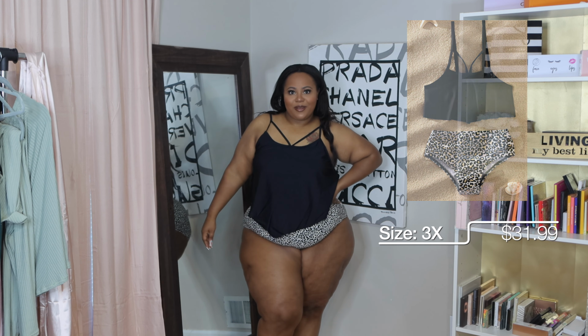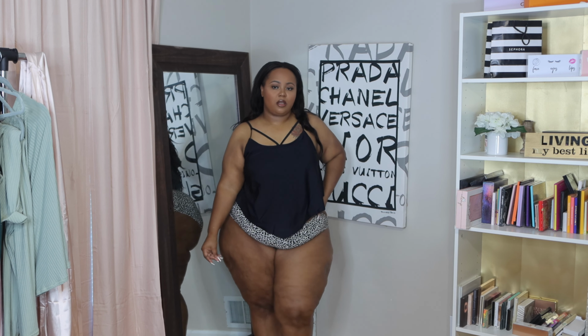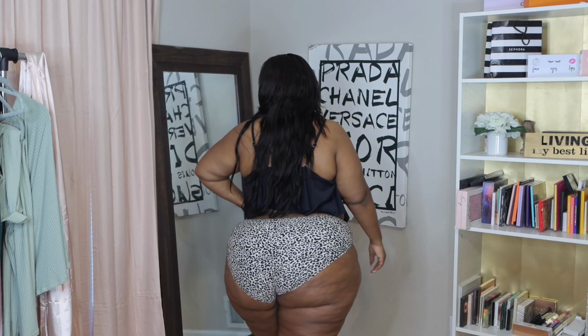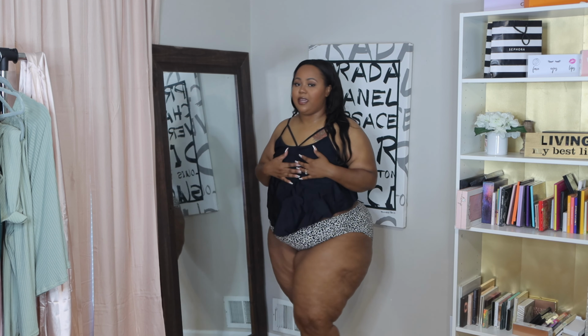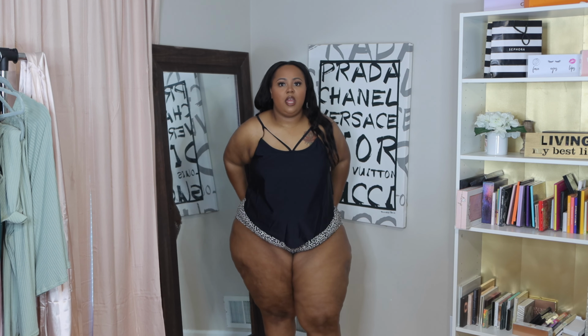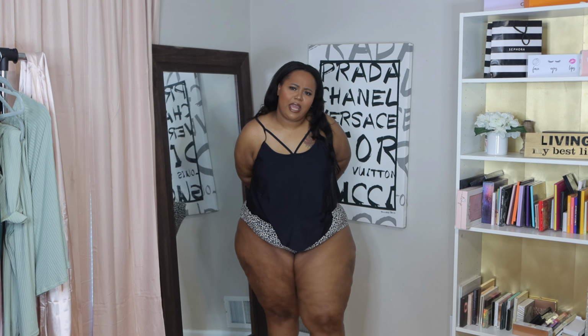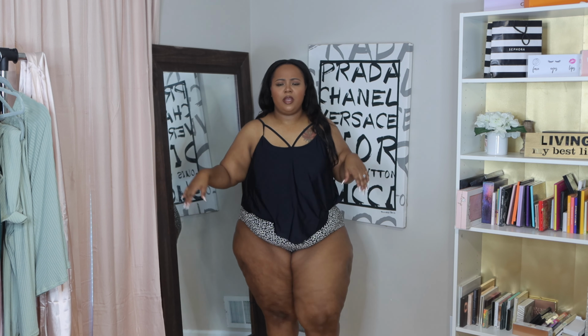Anyway, let's pause for the thumbnail. The swimsuit is very well made. It's a thick material. It doesn't feel cheap at all. I love the fabric of the bottom. It feels very, very comfortable, nice and soft on my bottom. I love that.